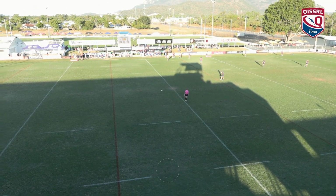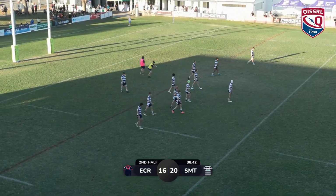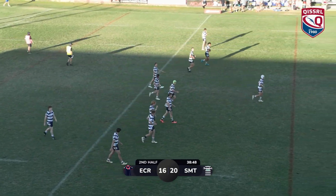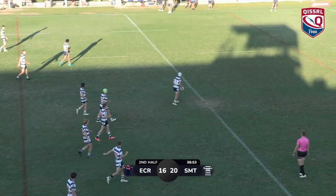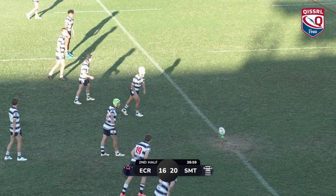Probably wouldn't mind seeing them showing a little bit more urgency to get this back underway. They'll get a full set here. Emmaus College, they're down by 4. They've been told to get a bit of a hurry on. It's the spirit of the game. So a minute to go. One set. Emmaus College, they're down 20 points to 16.